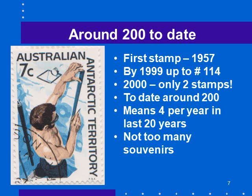And it means they've been issuing 4 stamps per year in the last 20 years. So that's a pretty reasonable number of stamps for a collector. And there are not too many souvenir sheets, not too many souvenirs that really aren't, in my opinion, as a stamp collector, collectible.